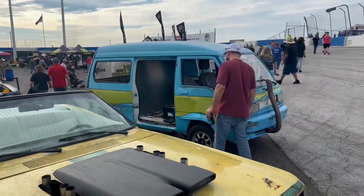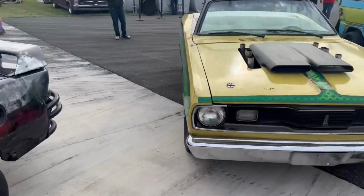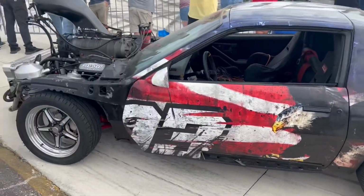That thing, I'm surprised, is still alive. And then the legend himself. I haven't seen this car in person yet.